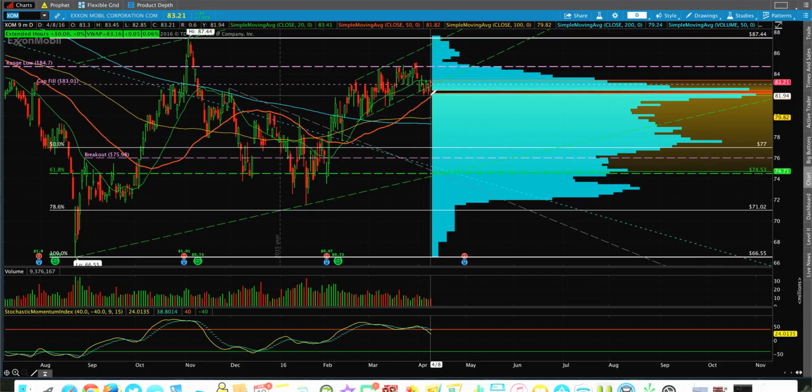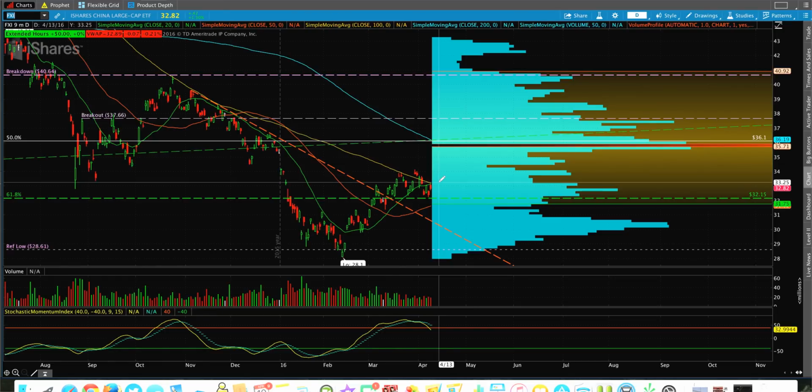But I will say by the time we get there, the 50-day is kind of the litmus test. So if we're above the 50, I like it long. If we're below it, I'm either flat or testing the row short, meaning a right or right out short thesis. FXI, not that much to see here.